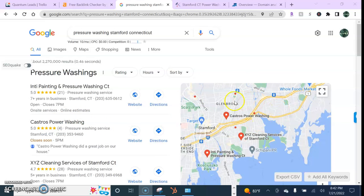Now, this map pack can be an important part of generating traffic for your business. And one of the factors it looks for when searching where a company ranks is citations. Now, citations are where your business name, address, and phone number are listed online, such as Facebook, Yelp, Yellow Pages, Yellow Book, and so on. And currently, your top three competitors have 23, 29, and 33 citations.